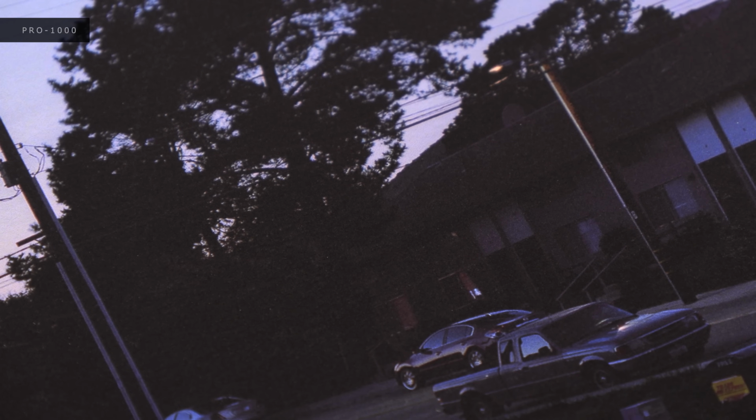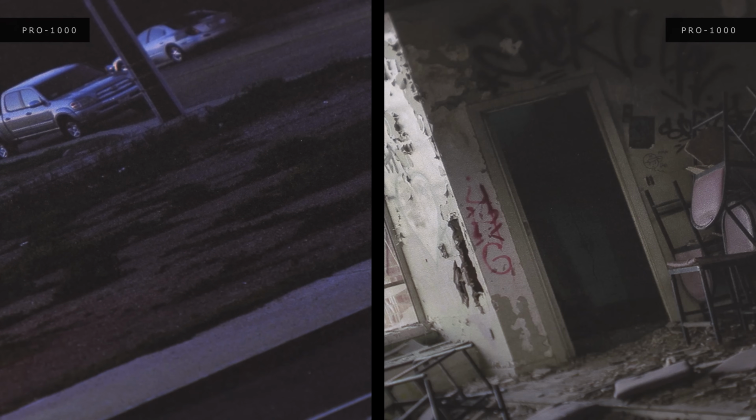And it's not that the Pro-1000 has poor shadow rendition. It most certainly doesn't. It's just that the Pro-1100 is that much better. Whereas the 1000 might render a deep dark shadow slightly too red or a tiny bit too blue, the 1100 doesn't.